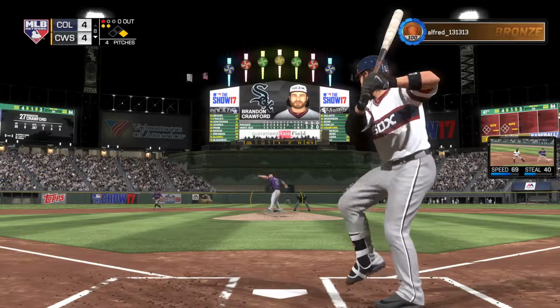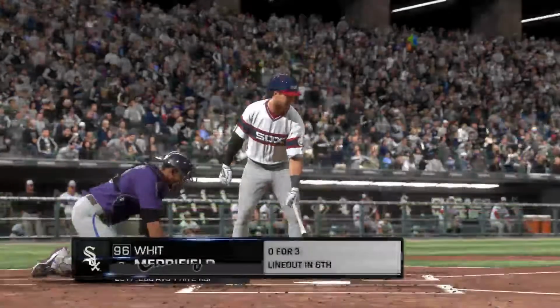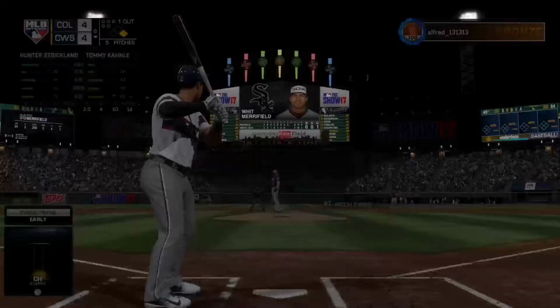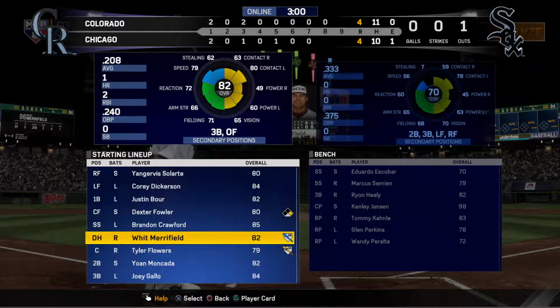From the stretch. Struck him out. Struck him out again, I should say. His 3rd punch out of the game. Now batting, Whit Merrifield next to hit. No hits in 3 tries so far. He's struck out once.